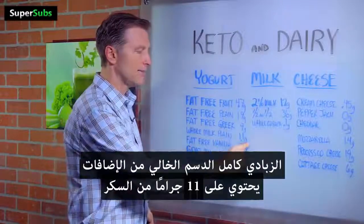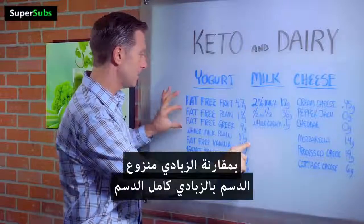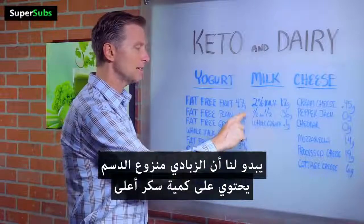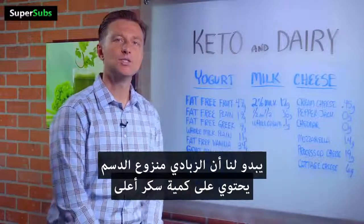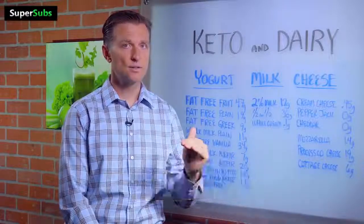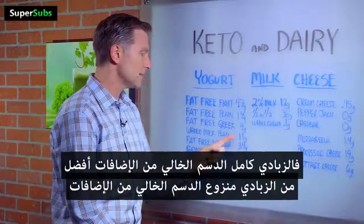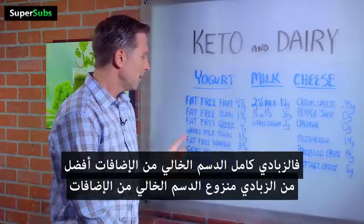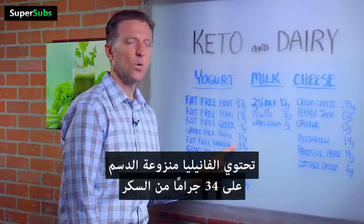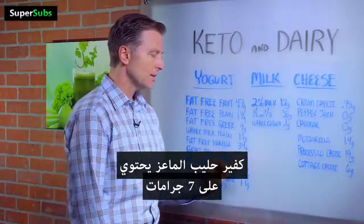Whole milk plain is 11 grams of sugar. That's still too high. But look at fat-free plain versus whole milk plain. Apparently, the fat-free is higher in sugars. See, I'm not even looking at the carbohydrates, I'm looking just at sugar. So that's interesting. Whole milk plain is better than the fat-free plain. Fat-free vanilla is 34 grams of sugar. Way too high. Goat's milk kefir is 7 grams.